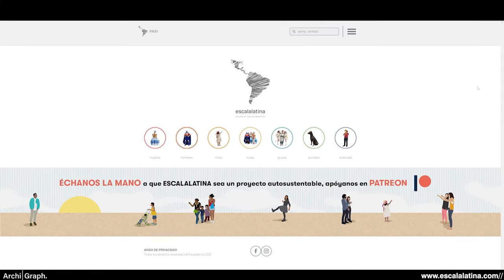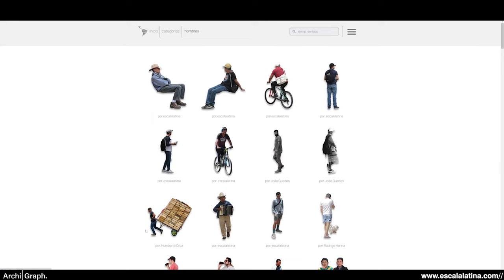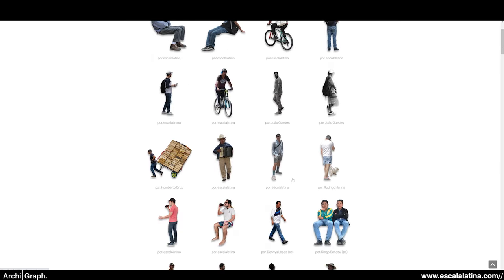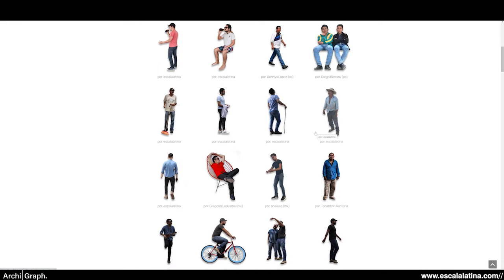The website is in Spanish, but you can kind of click your way around and work out what's going on. So you kind of land on the homepage. There's all your different categories of men, women, kids, groups, that kind of thing, animals. If you just click through into one of them, you can see there's all your standard people that you need. They've got a good array, sitting, standing, riding. Some quite interesting ones if you're doing more urban scenes.